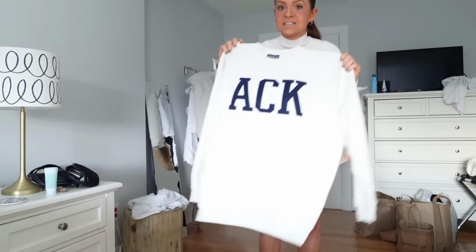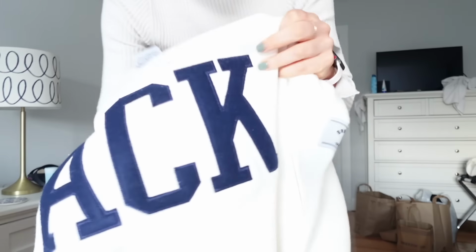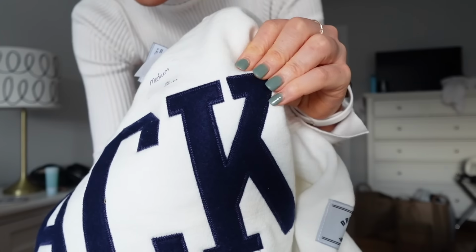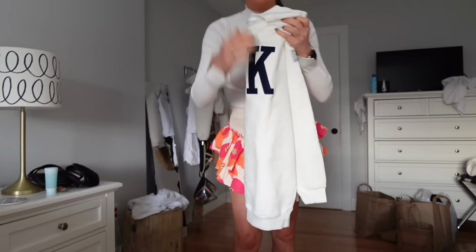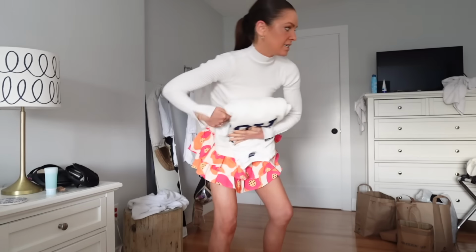I know. I didn't show you my sweatshirt. How cute is this? I'm obsessed. Exactly what I wanted. And it's super nice. It's embroidered, you know? It's not just slapped on there, so I'm obsessed. Mission accomplished. I wanted a nice Nantucket sweatshirt.